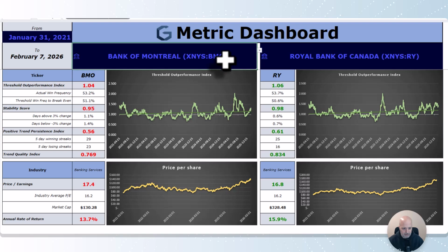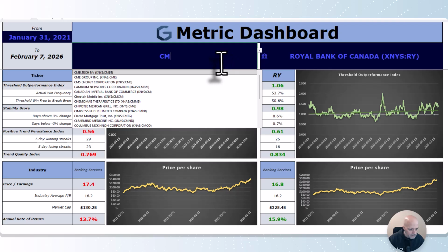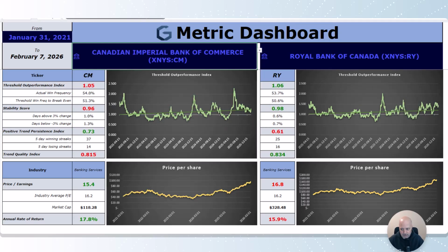And I have to select our final bank. It's CIBC. I think that's ticker CM, Canadian Imperial Bank of Commerce, right there. And let's see how this compares. So let's get our marker up again. We see Royal Bank wins at 1.06, pretty close here at 105. 98 for stability. Stability score here is 96.